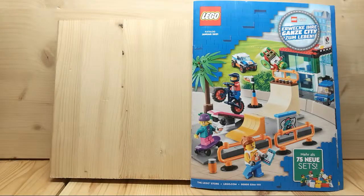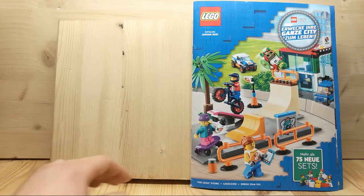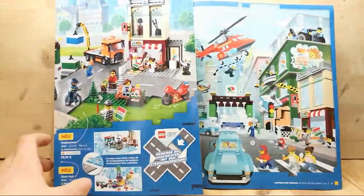So right in front of me, I have the Shop at Home catalog for January 2021. As you can see, it's the German edition, but most of the prices are very similar to those in US dollars. And well, with larger sets, it's a bit different, I say. So let's start. Here on the first page, we have one of the new city sets already, which is featured in the catalog as well.